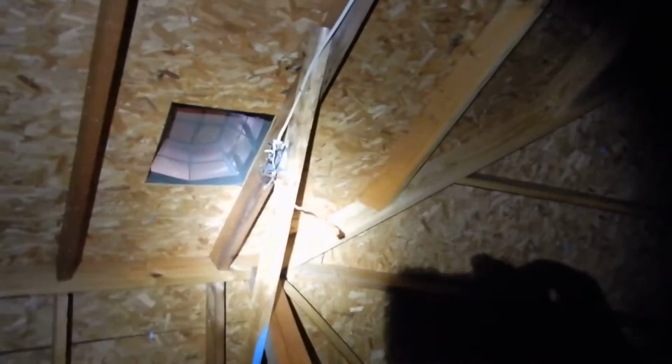In the attic, what do we have here? Loose fill insulation, OSB decking, passive exhaust vents. Used to be a power vent up there. Look at all those electrical wires hanging loose. Okay, let's see what else we got. Let's keep on going.